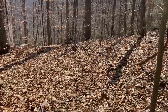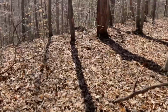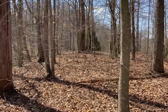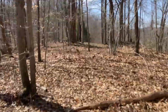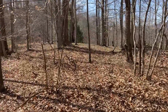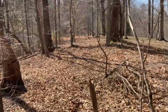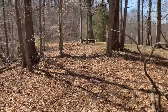Be back with you. I've been walking for a while. This old path, cemetery way out yonder. But I see, it looks like it's a graveyard. Look at here. Come back here on top of the mountain. I heard there was one up here.